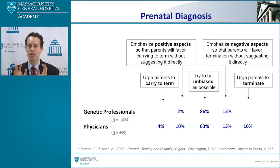Do you give the facts and the facts only, in your opinion, so that mothers, expectant mothers, and their partners can make the best decision that's right for them? Or do you purposely overemphasize the negative information so that the natural conclusion is to terminate the pregnancy? Or do you purposely overemphasize the positive information so that the natural conclusion is to continue the pregnancy? Or do you outright say behind closed doors, I think the only thing right for you is to terminate the pregnancy? Or do you outright say the only choice right for you is to continue the pregnancy?